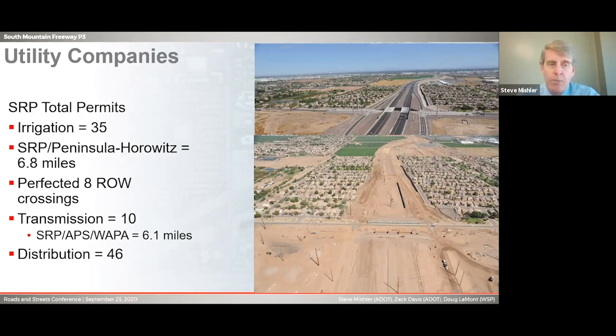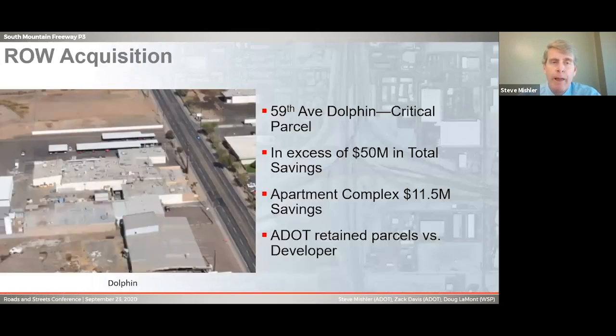Transmission, we had 10 permits between SRP, APS, and WAPA. That was 6.1 miles relocated. The photo on the bottom right is just showing the Broadway shoe fly so that they could build the traffic interchange there. And we had 46 distribution permits. Next slide.